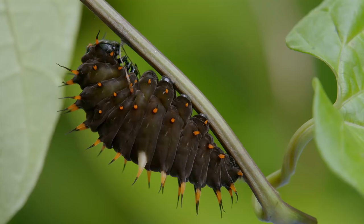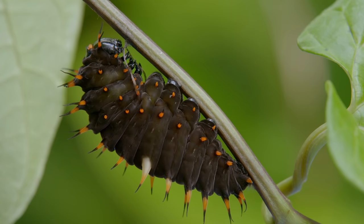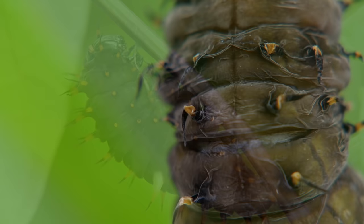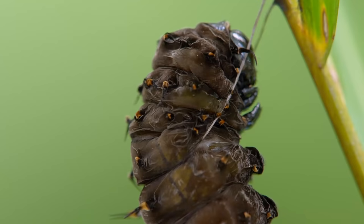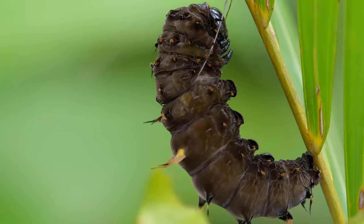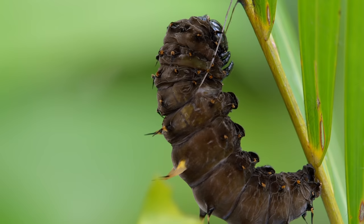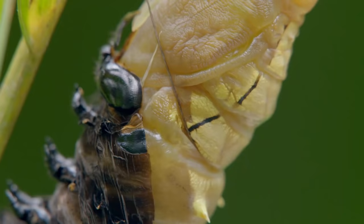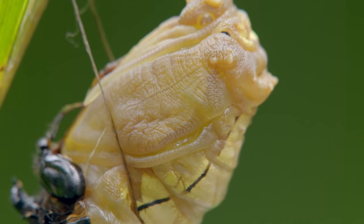The caterpillar of the Cairns birdwing has a different technique. It too creates a pad of silk to anchor it to the stem. But it then spins itself a thin thread that functions as a girdle. Shedding the last of its caterpillar skins, it transforms into a chrysalis.